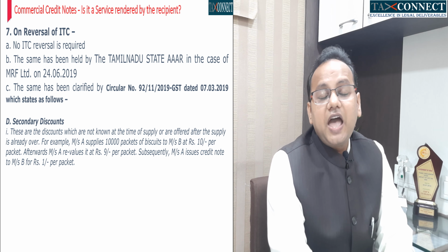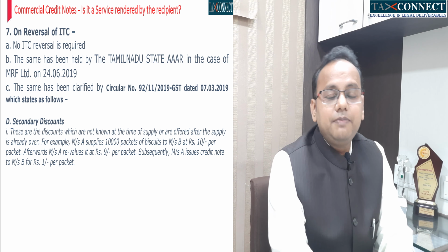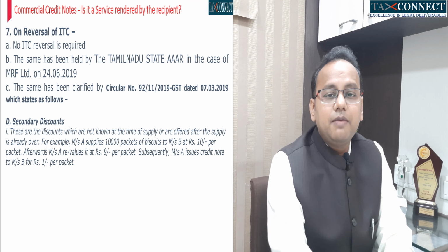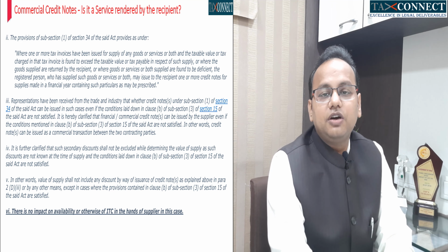Furthermore, the Appellate Advance Ruling Authority of Tamil Nadu in the same year, on 24th of June 2019, in the case of MRF Limited has held that there is no requirement of reversal of ITC.